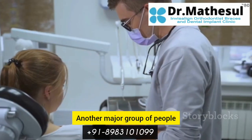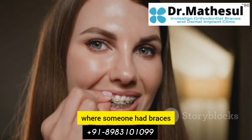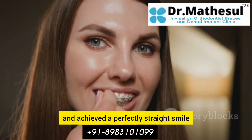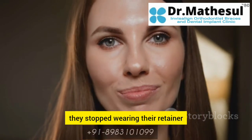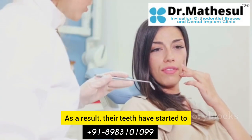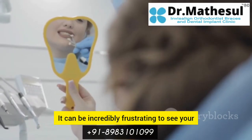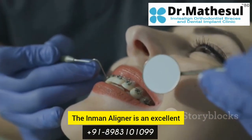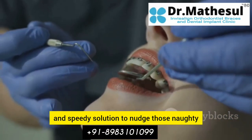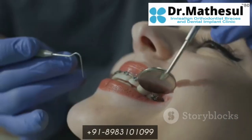Another major group of people who benefit from this treatment are those who have experienced adult relapse. This is a very common scenario where someone had braces when they were a teenager and achieved a perfectly straight smile. But over the years, they stopped wearing their retainer. As a result, their teeth have started to drift back towards their old positions. It can be incredibly frustrating to see your hard-earned straight smile begin to disappear. The Inman Aligner is an excellent and speedy solution to nudge those naughty front teeth back into place without having to go through comprehensive orthodontic treatment all over again.